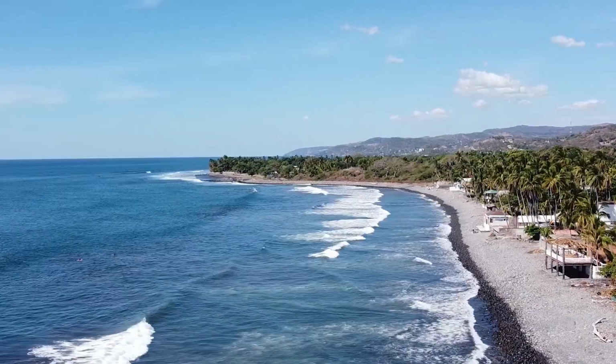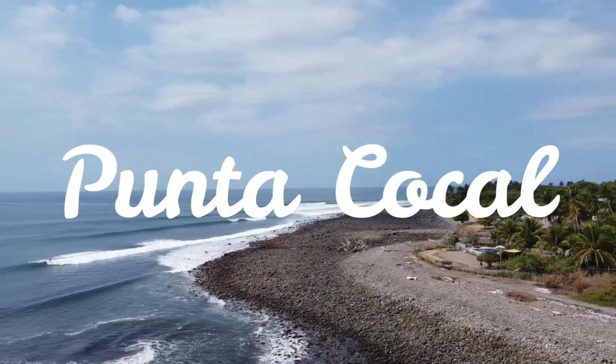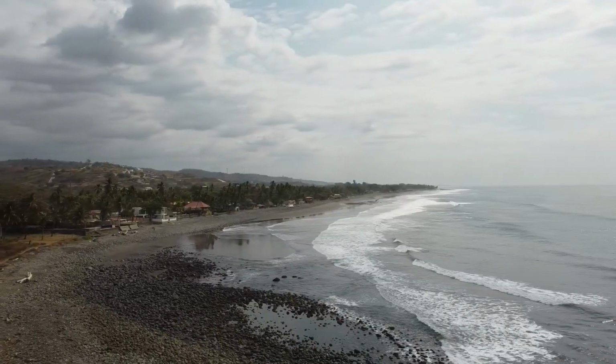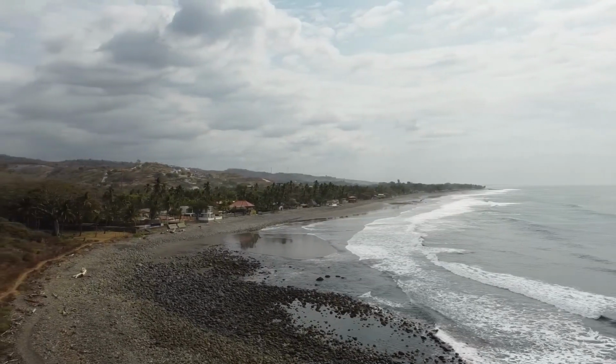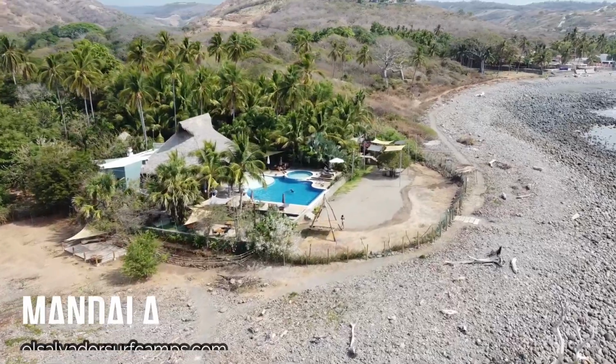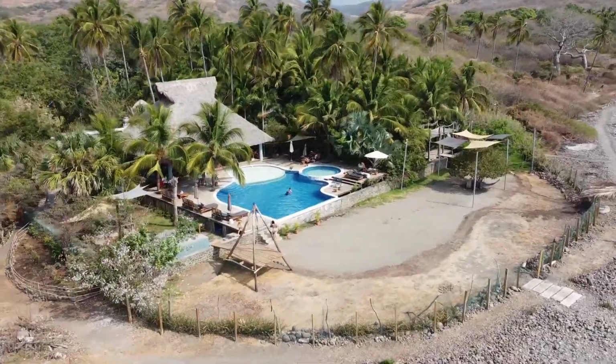We continue about 10 kilometers after the city of La Libertad to Punta El Cocal. Another very good wave, but not the most consistent. Here you find much more privacy. You find several hotels nearby, but especially family beach houses. There are several residential complexes in Playa San Blas next to the point.